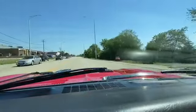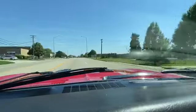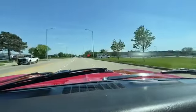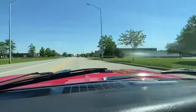So we're cruising 50 miles an hour. The car's going straight as an arrow. Really nice. Tons of power on this car.